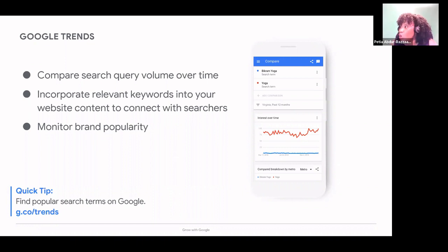So using Google Trends, the yoga studio can compare the keyword popularity of the terms that they're thinking their customers are using to find them, right? And figure out the ones that are being the most commonly used and make sure that they incorporate those terms into their content. So to use Google Trends, you would go to g.co/trends, enter the keywords or phrases that you would like to compare, narrow the results by location by either selecting state or region, and you can adjust the date range. So specifically, you can look for the popularity of the terms within the past 12 months, 6 months, 3 months, whatever you're looking for.